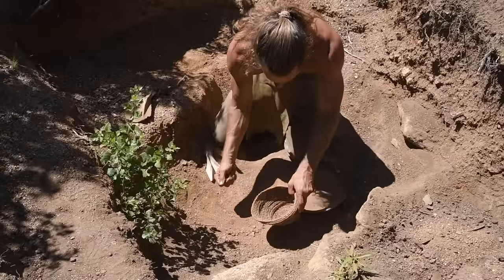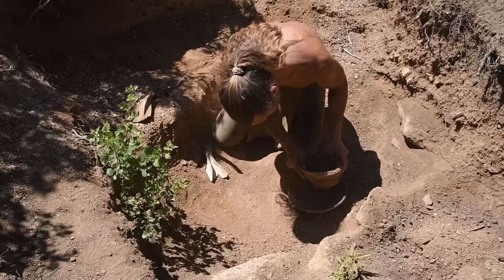The pit where I dig dirt for making adobe bricks is still producing plenty of good clay for pottery projects. I plan to make a lot of kitchenwares for cooking.